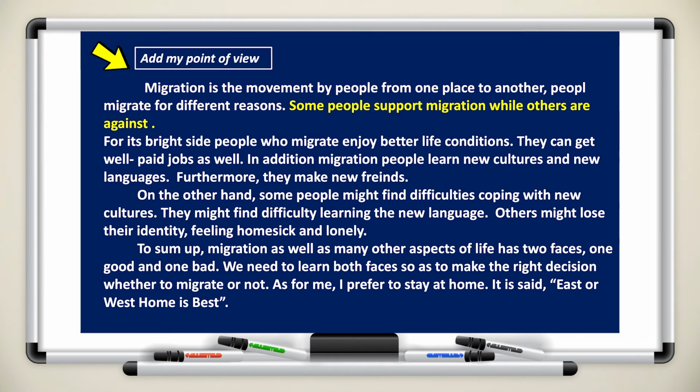Then I'll continue reading. Some people support migration while others are against it. Now here, this is just a general idea. Where's my opinion? Where's my claim here? I need to add my point of view, so I'm going to add it. And I'll say, I believe that migration can help people improve their living conditions. Here, my point of view is available, it's present.